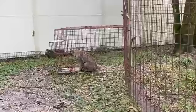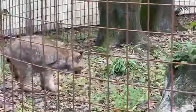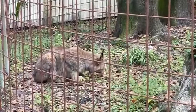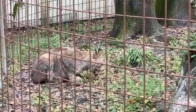Also, his tongue, you can see how he's taking the food and he's pulling it in with his tongue. Their tongues are very, very rough. That's so that they can pull the fur and the feathers off of their prey. They can also groom themselves well, but it also helps them to pull the meat back to be able to eat through it.